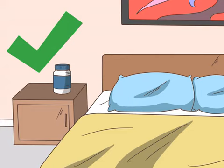Always keep them safe and secure, and out of reach of children and pets, even if they are in a childproof container.